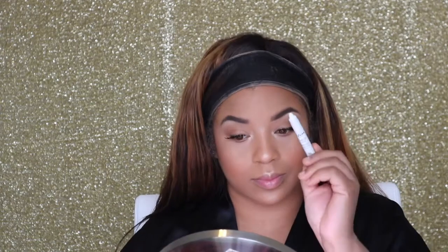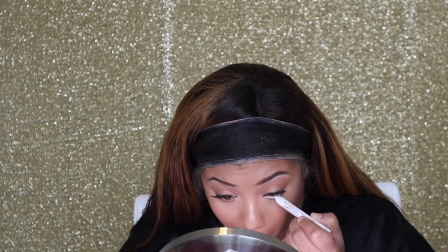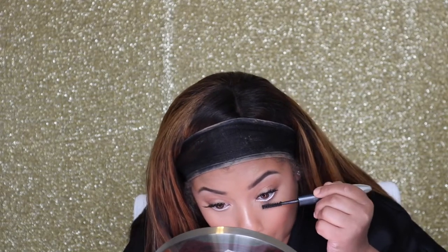Now for one of my favorite tricks, I like to take a white eye pencil. This one is from NYX. It's the Milk Jumbo Stick. I'm going to line the rim of my waterline. And the white pigment just makes your eyes look more woke and really elongates your eyes, which is perfect for those who have eyes that tend to look more closed or less round. Now let's take this L'Oreal mascara, and I'm just going to blend my falsies with my natural lashes, and I'm also going to place that mascara on my lower lash line.